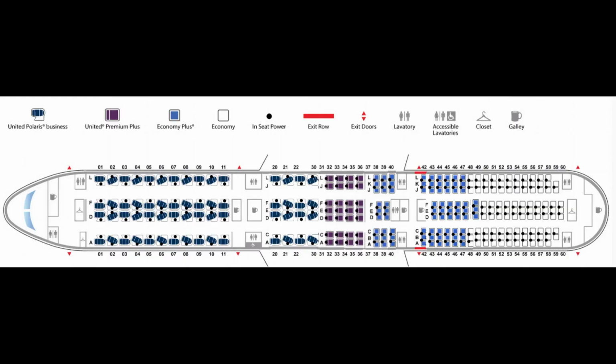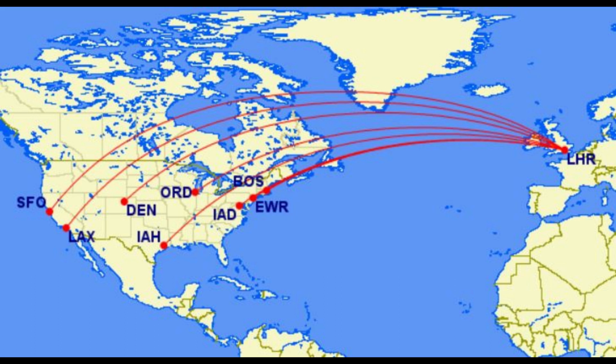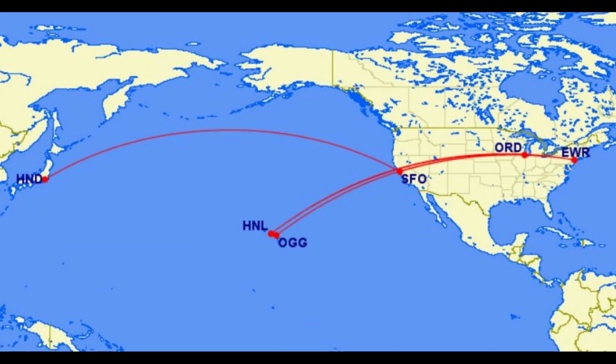allowing United to carry more passengers than they do now, and it would be great not just for flights into London from New York, Boston, or Chicago, but also other United's hubs, but also for flights to Switzerland, Frankfurt, and Hawaii, and who knows, maybe even Japan as well.